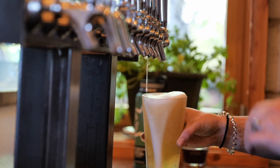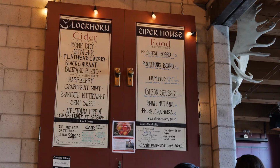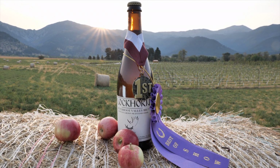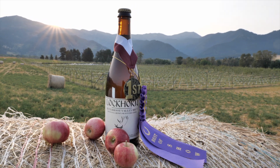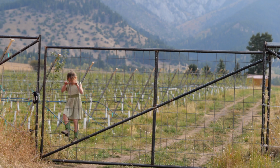We also do several single varietal ciders. This year we brought back our Flathead Cherry Cider. It's insanely good. And we bottle what we call the Bitterroot Brut, made with 100% Bitterroot McIntosh apples from the Bitterroot Valley here in Montana. It felt like you were biting into a McIntosh. It just had all that complexity of the flavor, and it was just a really excellent cider.